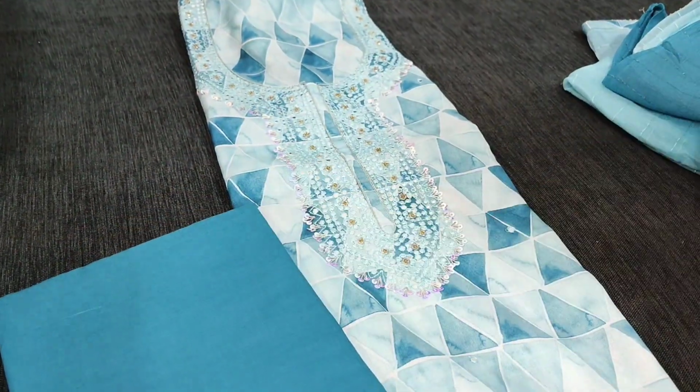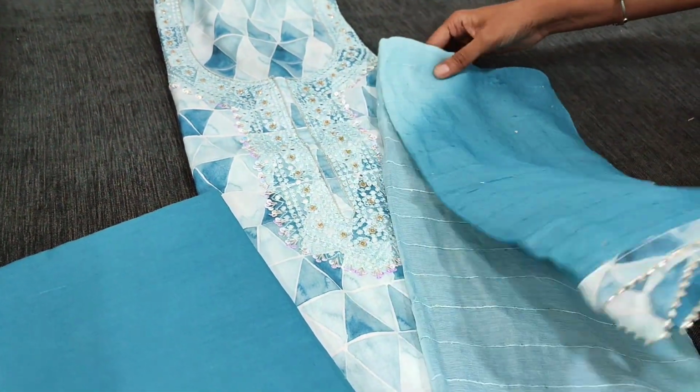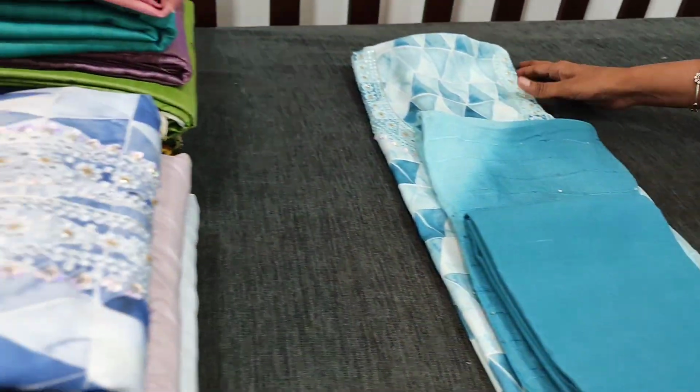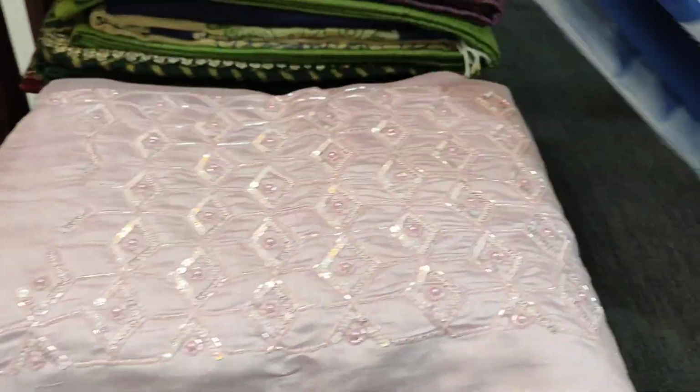We have matching pure soft cotton bottom in light teal blue color, and dual shaded premium chiffon dupatta with sequence work. The complete set is priced at 2099. You can place your order directly from our website neidhal.com.